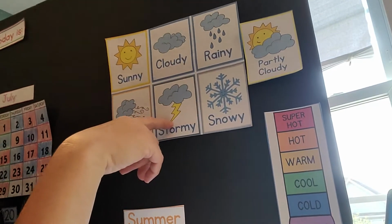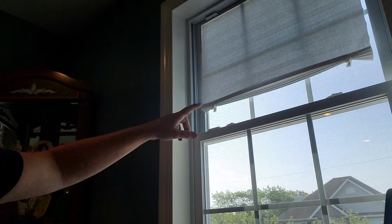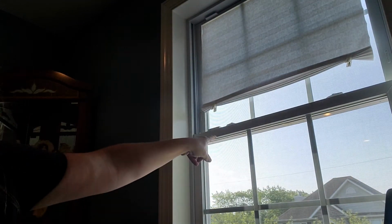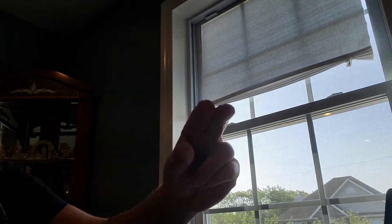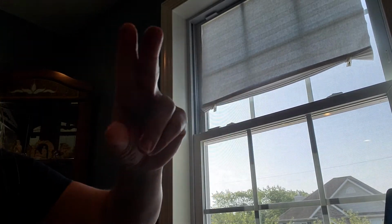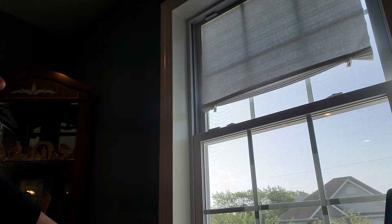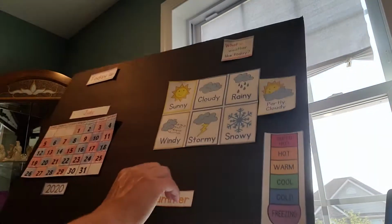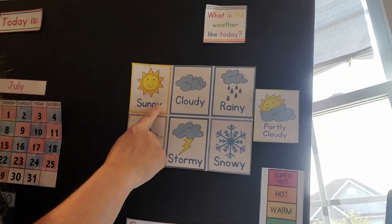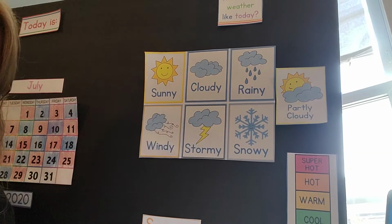Let's see. Ready, set, go. Look out the window. Whoa. Do you see any clouds? No, that means no. You can shake your head back and forth. No, no clouds there. Is it raining? No, it's not raining. Is it snowing? No, it's definitely not snowing. It's not cold enough. I see a light blue sky, and that means it's sunny. Is it sunny? Yes, yes, it is sunny.